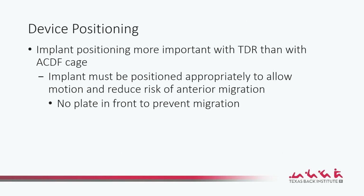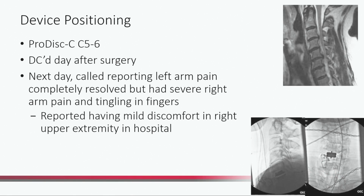So as we said, positioning is more important than with an ACDF cage. There's no plate in front to prevent migration, so you need to make sure it's well seated, and things can happen. This was one of ours early in the learning curve, a poorly positioned ProDisc. The patient had a unilateral radiculopathy, C5-6 prosthesis. The radiculopathy went away, but then appeared on the other side, and you can see that disc is too far off the midline.